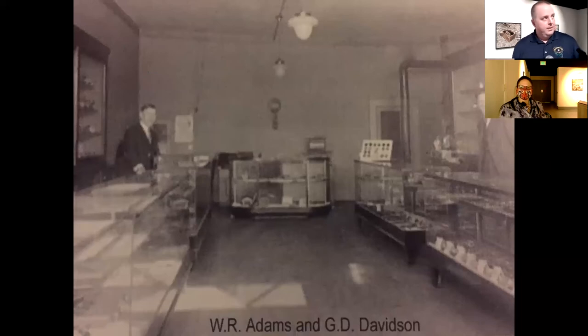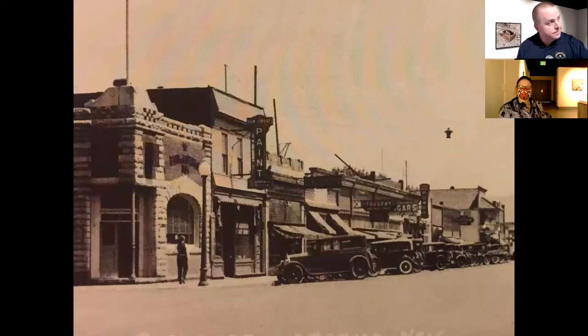And so we like to think the W.R. Adams & Son jeweler, with them maintaining the stopwatches, played a really important role with the railroad and the war effort with everything that was coming through. W.R. Adams & Son, he served as the mayor of Sparks from 1931 to 1935. Here's an earlier kind of streetscape photo here.